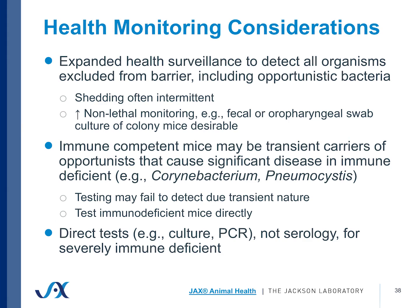So for the health monitoring considerations, a couple of different factors go into our health monitoring program for immunodeficient mice. When working with immunodeficient mice, it can be beneficial to expand your health monitoring surveillance to detect all microorganisms that you want to exclude from the barrier, including the opportunists. One thing I do point out here is that shedding is often intermittent. So keep in mind that shedding of these organisms from infected mice may be intermittent, so increasing the frequency with which you screen mice via non-lethal sampling, like fecal samples or oropharyngeal swabbing, may improve your detection of them. So something that's non-invasive and easier to do more frequently will give you a better idea of what might be present.